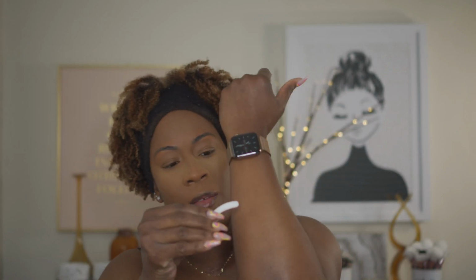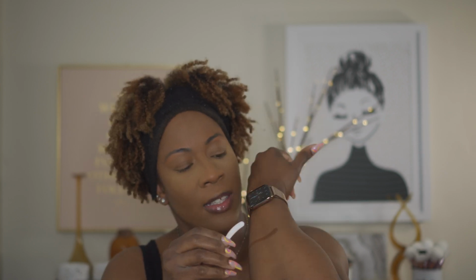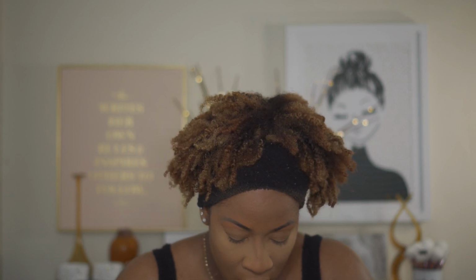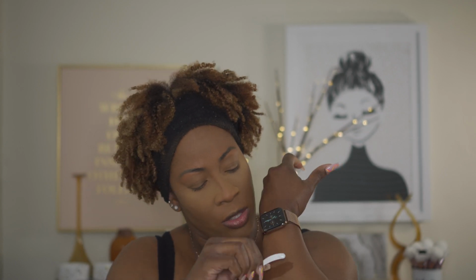I just scooped up some here and I'm going to put it right there on my hands so you guys can see what that color looks like. So that is the SOLEIL Face and Body Bronzing Balm, and that is that color. And then I'm going to dip into the Chanel one. So this is the Chanel. Show you guys that I just scooped it.